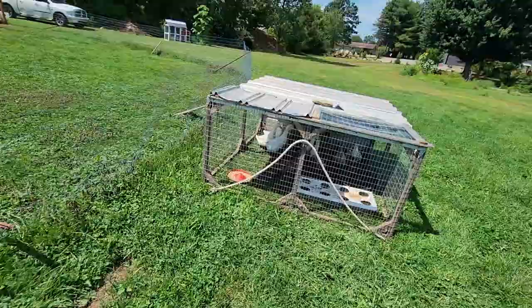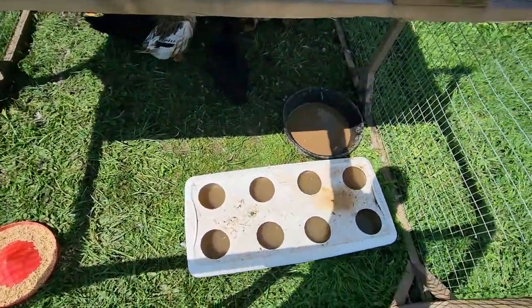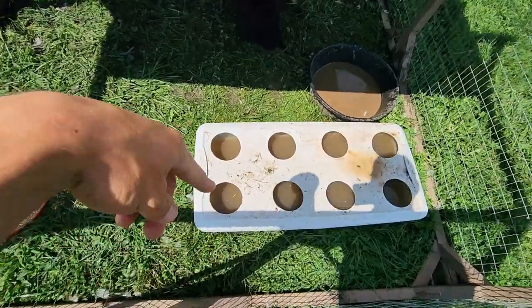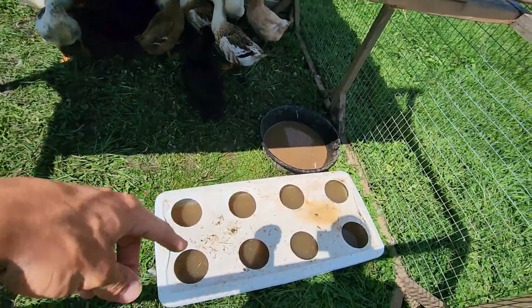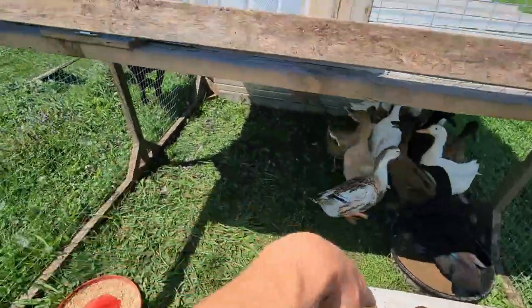And now for the ducklings. You guys still have food there? And I gave them one of the totes here I made for the duck waters because they were just burning through the bowls too quickly. So this tote holds water a lot longer.